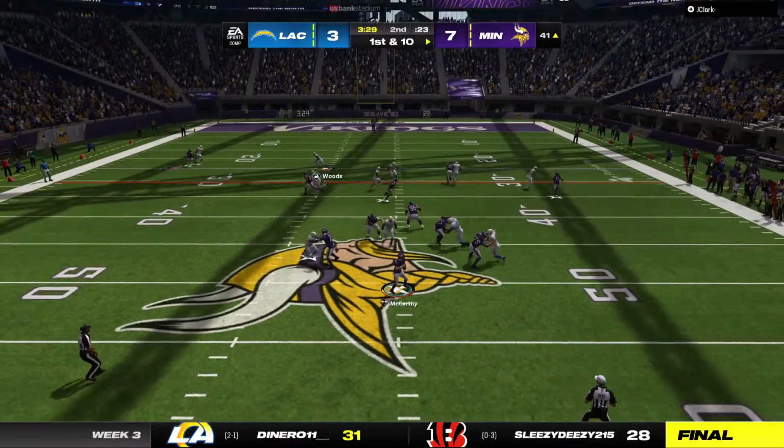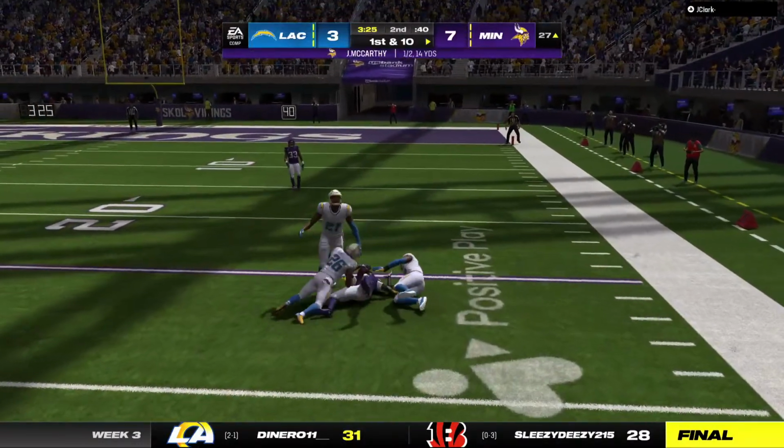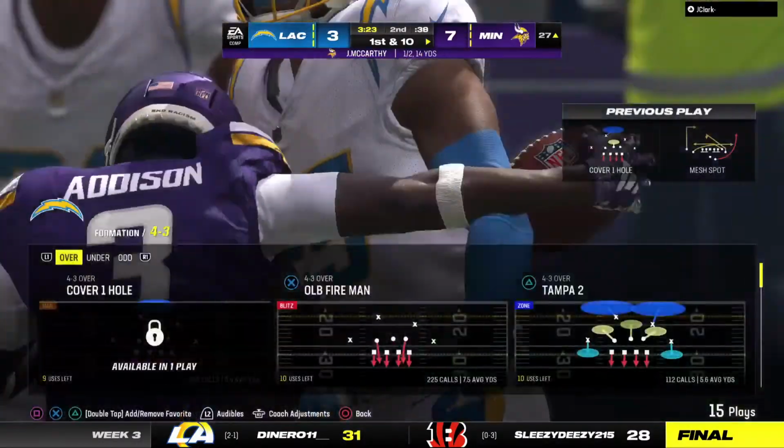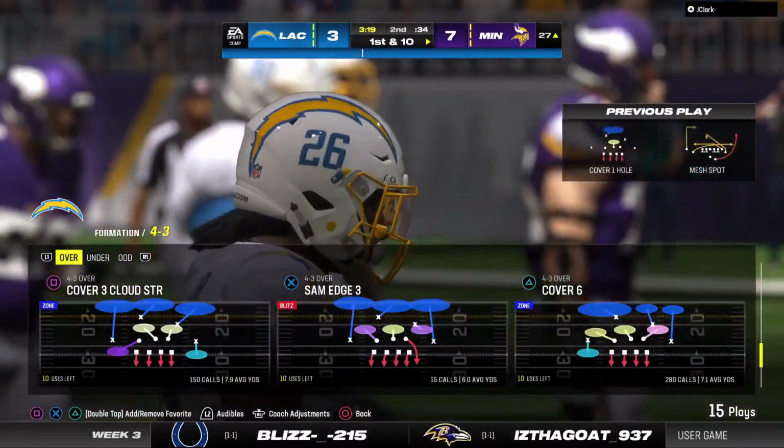Throwing to start the drive. McCarthy into the hands of the rookie Jordan Addison. And he's going to get this inside the 30. They went 3 and out on their first drive. Things already looking better here.